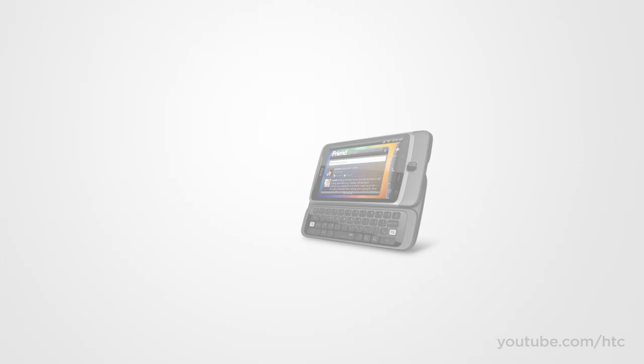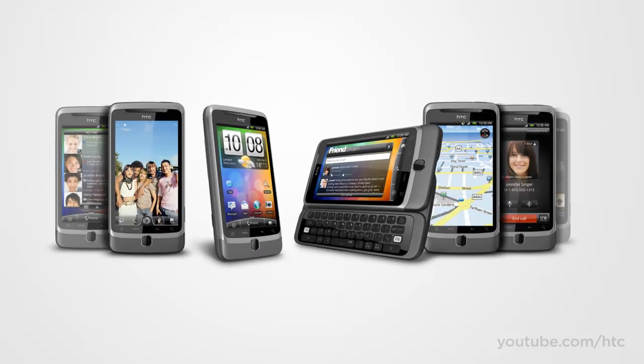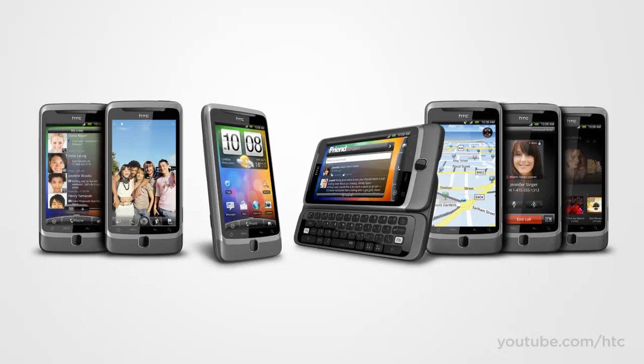So there you have it, the HTC Desire Z, the perfect companion to help you get things done fast. HTC, quietly brilliant.